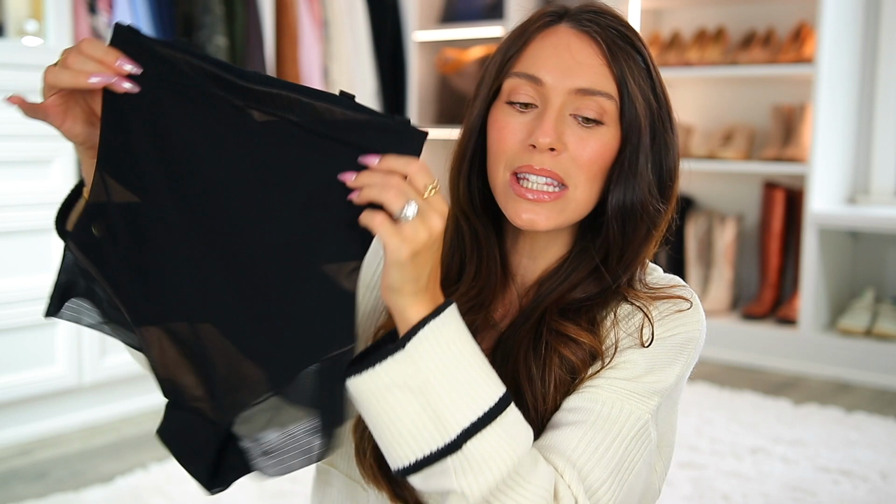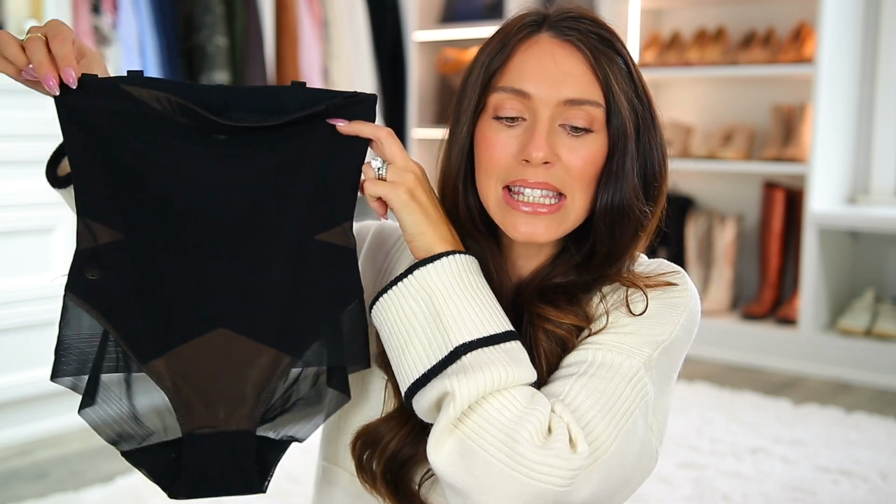And I know a lot of you are watching and thinking, Shay, you don't need this. And it's annoying when I talk about this kind of stuff, but sometimes I feel bloated. There are times I'm wearing a dress and I just want to look extra smooth. I don't want to have any lines. I want my waistline to look nice and sculpted. And so that's what this does. It's just a nice thing to have in your closet for certain occasions.